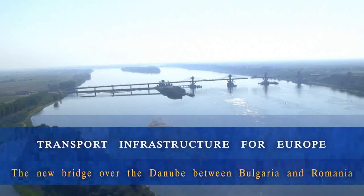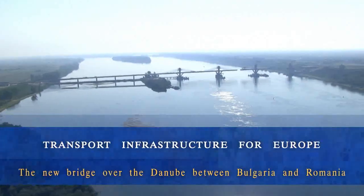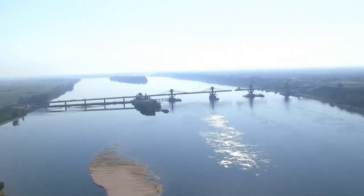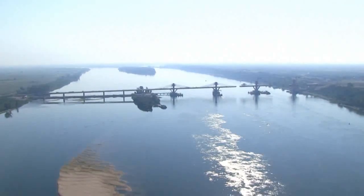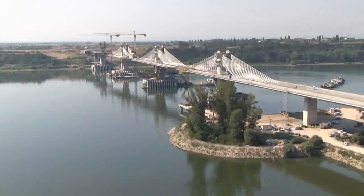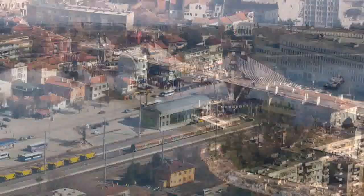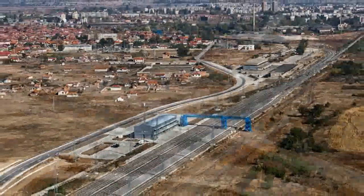Transport infrastructure for Europe, the new bridge over the Danube between Bulgaria and Romania. In 2006, selected by the Bulgarian Ministry of Transport in an international bid, FCC Construction was awarded the design and construction of the Danube Bridge 2, as well as its accesses including 2 railway stations for passengers and goods. These constructions have been jointly financed by European funds and by the Bulgarian state.